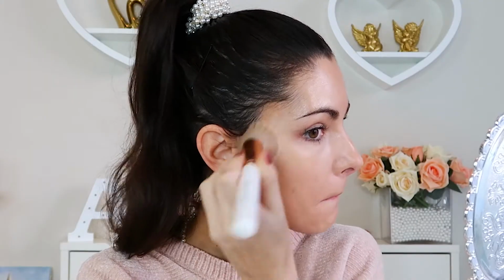This honestly gives the most flawless finish to your skin. It doesn't go on powdery like a lot of powder foundations might. And the best way to do it is just dump a little bit in the cap and grab your foundation brush. Normally when I apply it, I just use a big fluffy brush like this one.